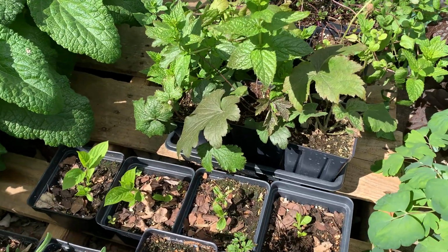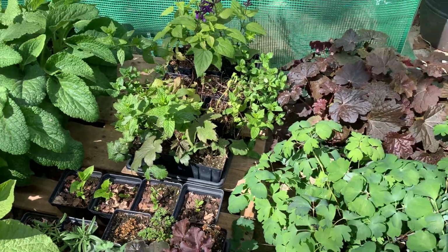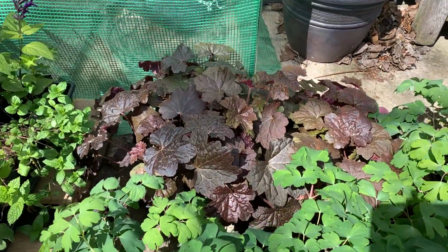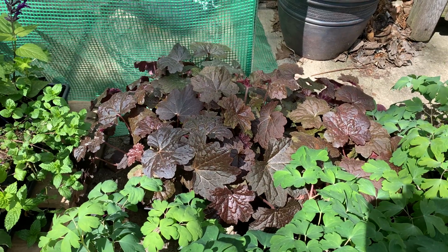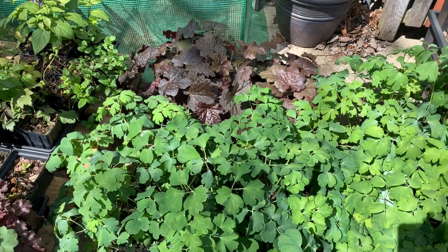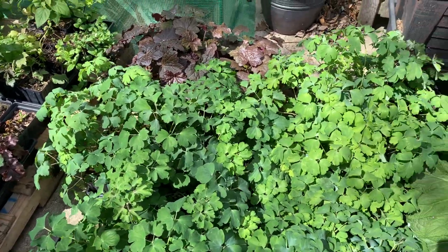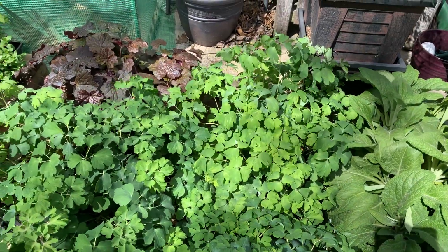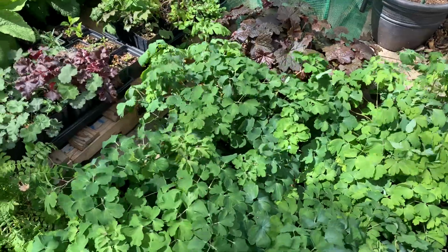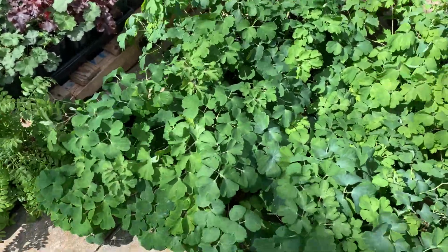In the front, I have Japanese anemone, Palace purple heuchera. So far, everything I'm showing you are perennials that tolerate my zone 4. And yes, lots of columbine. I have Denver gold, alpine columbine, and then I think a swan pink yellow. So it looks really good.